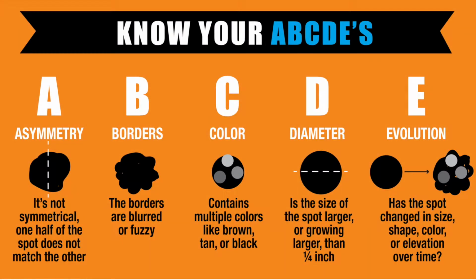A is asymmetry. You're going to see a mole that is not round and regular, okay? B, border. The border again looks irregular or starts growing past or beyond what is a normal circle. Color. This is a really important one. Generally, melanomas are dark or have multiple shades of brown or sometimes even blue in them. And that's a huge red flag. Those definitely need to be biopsied. And then diameter. That is anything larger than 6 millimeters. That is the size of a pencil eraser.